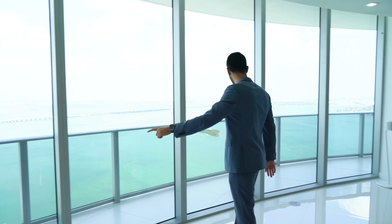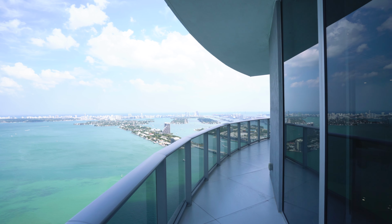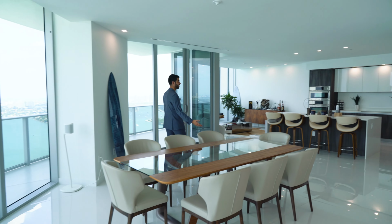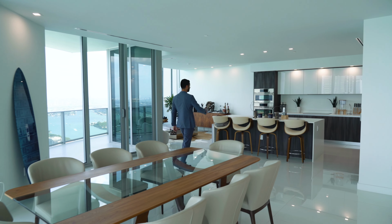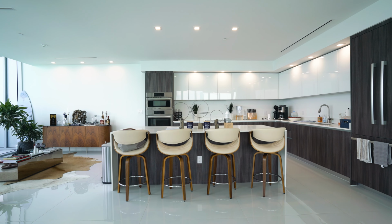So the balcony wraps around completely, right? As you can see, around the entire. So it starts from over there and ends all the way at the other bedroom there. And this is obviously off of the dining. You have your kitchen here. Kitchen with the four bar stools here so you could eat here in the morning.